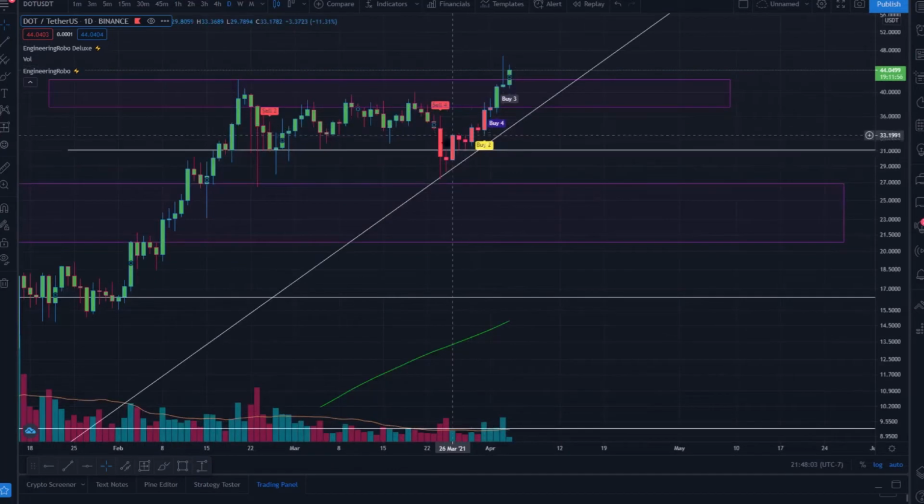Finally, this sell 4 printed as there was a big sell-off as we faced that third rejection from $40. We were printing higher highs, which was bullish, so that was good to see. But there was still significant resistance in this range, and we saw that third rejection from it. So there was a big sell-off, triggering a sell 4. But the fundamental bullishness of Polkadot was present, and we were bought up very quickly, closed again above $30, and we've been rallying over the past week.